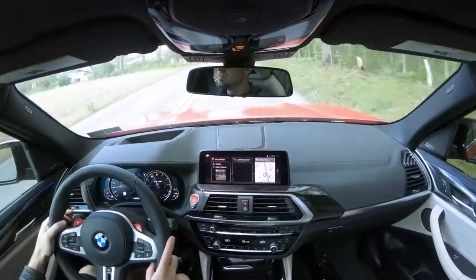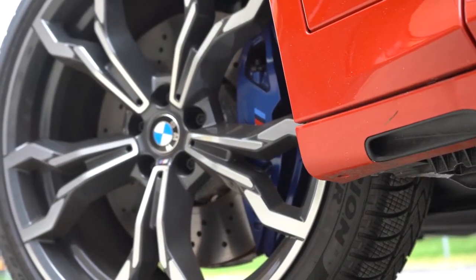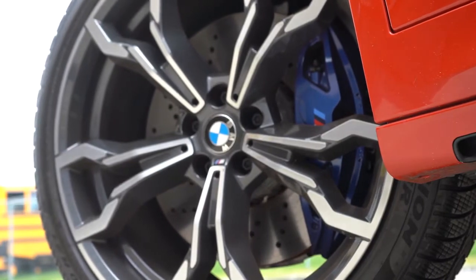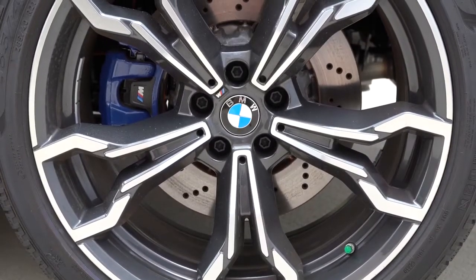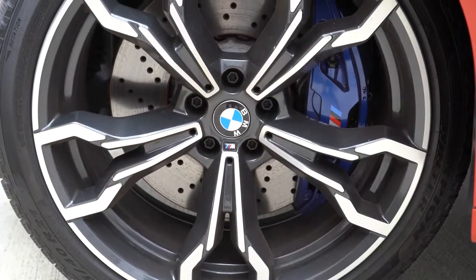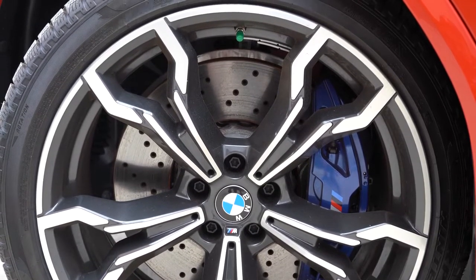I like this. But anyways, as always, to go along with that acceleration, braking is equally important. So as expected, you will find M compound four-wheel ventilated disc brakes. As far as sizing goes, up front, they're going to come in at 15.6 inch ventilated front discs. In the back, 14.6 inch ventilated rear discs. As far as that 15.6 inch goes, I have a Mustang GT. My brakes are 15 inches even, so these are quite beefy brakes, especially considering this is an SUV. So that is absolutely wonderful, I will say that.